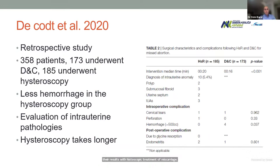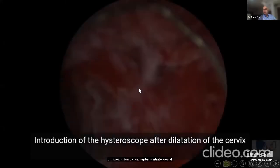This was a retrospective study of 358 patients. 173 underwent DNC and 185 underwent hysteroscopy. There was less hemorrhage in the hysteroscopy group. The hysteroscopy allowed for evaluation of intrauterine pathologies, as you can see: polyps, submucosal fibroids, uterine septums, intrauterine adhesions. And hysteroscopy took 4 minutes longer than DNC.